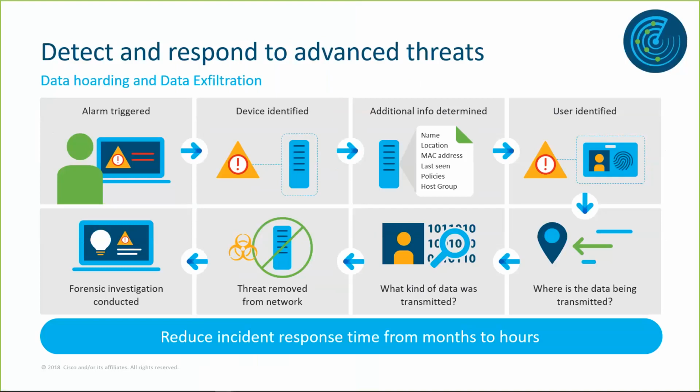The application traffic window would show visibility into what data has been sent by which user. Where was it exactly? The analyst can then, if you don't want to do it automatically, initiate a quarantine from the suspected host and segment it from the rest of the network, threat removed.